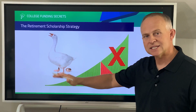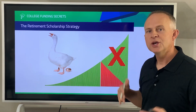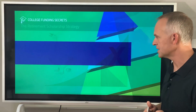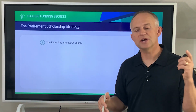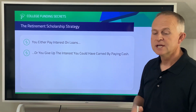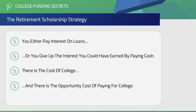Now, as your money is compounding, if you spend that on college, then all of this interest, all of this compounding, you're not going to get. And that is one of the biggest costs of paying for college, okay? So everyone finances college. Everyone finances college. You're either going to pay interest on loans or give up the interest that you could have earned by paying cash. So there is the cost of college, but there's also the opportunity cost of paying for college.